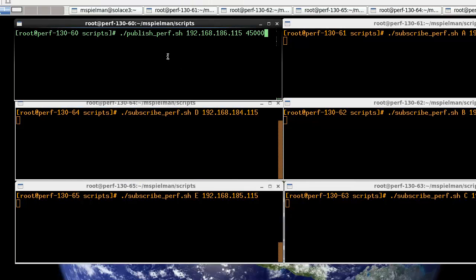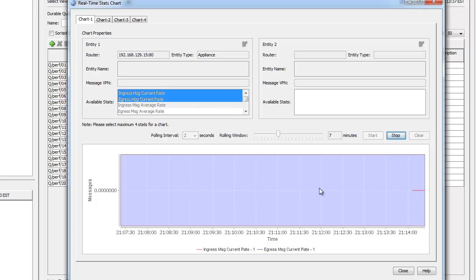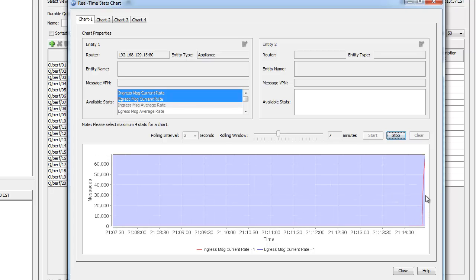I have set the publishers to start all 10 publishers about 3 seconds apart, just so we can see the message rate ramp up. And I've wrapped that again in a script. So let's start up the publishers. And then we can flip back to the graph, and you can see messages starting to ramp up.